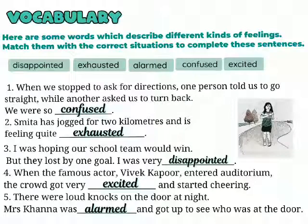First one. When we stopped to ask for directions, one person told us to go straight while another asked us to turn back. We were so confused. Second one, Smita has jogged for 2 kilometers and is feeling quite exhausted. Third one, I was hoping our school team would win, but they lost by 1 goal.